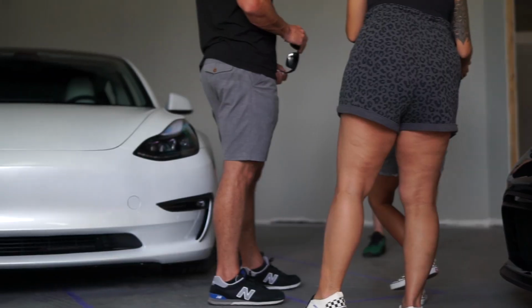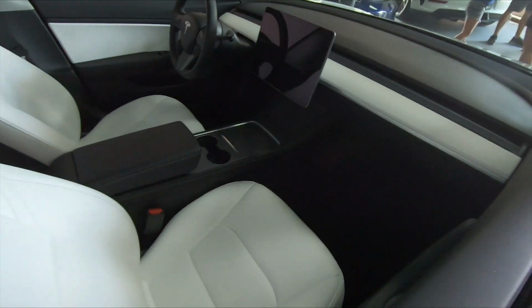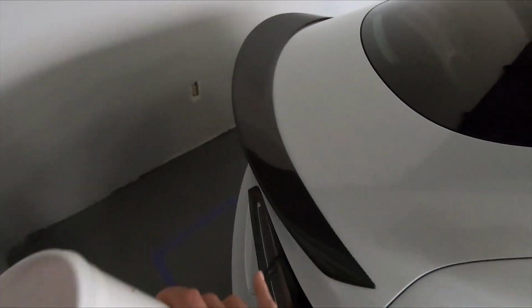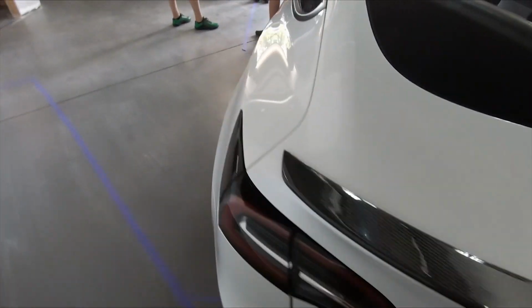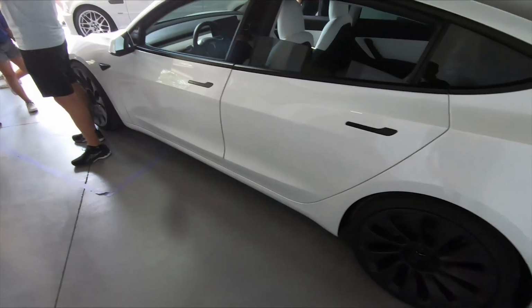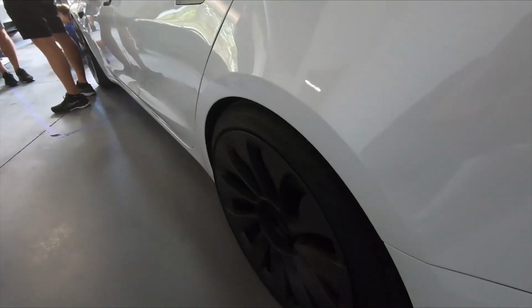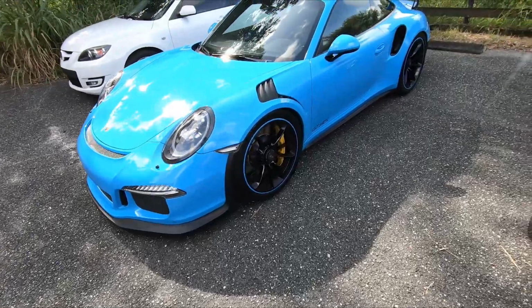We got a Tesla. He's got a Model 3 over here. Whew. Clean, very minimalistic. Guess it's the Performance because it's got the wing on the back, I assume. It's really good. I think you put the S wheels on here. That's a really good fitment.